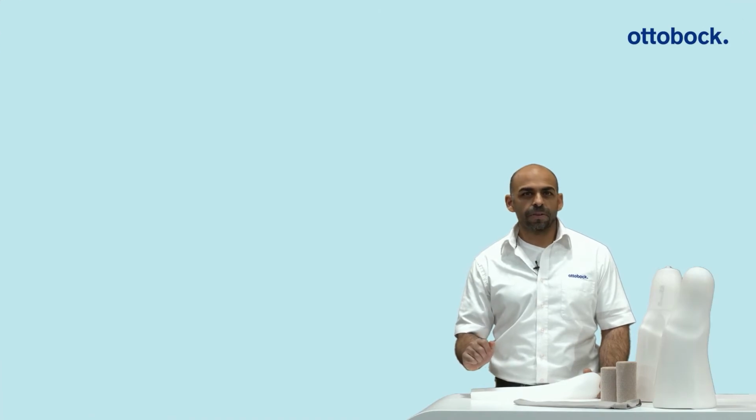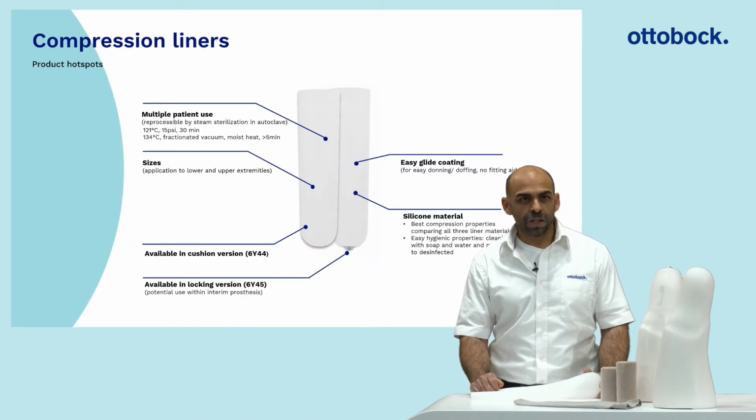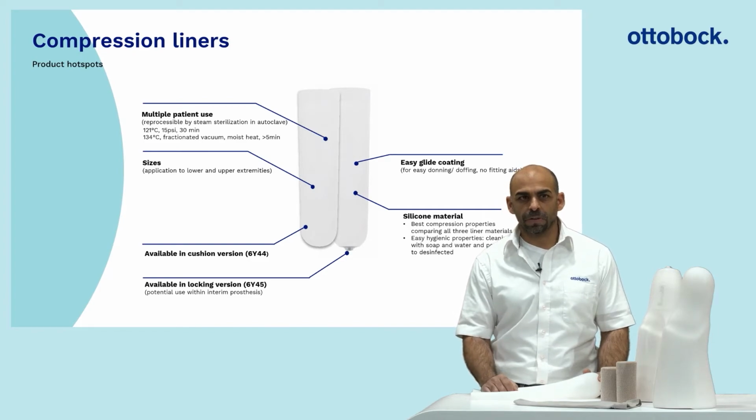So now let's have a little deeper look at the product properties of our liners. Each of our compression liners can be used for multiple patients. They are reprocessable through steam sterilization in an autoclave. The following sterilization procedures were tested: 121 degrees Celsius, 15 psi, 13 minutes, as well as 134 degrees with fractionated vacuum. Moist heat at least 5 minutes.